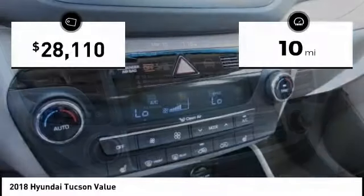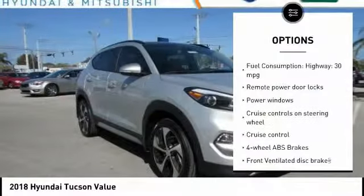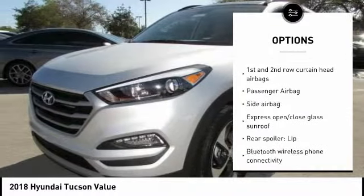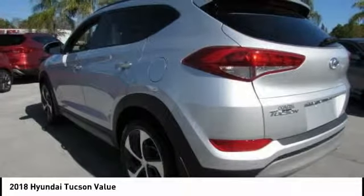This vehicle has less than 100 miles. Here are some of this vehicle's great options: power lift gate, stability control, passenger airbag, Bluetooth, driver airbag, cruise control, anti-theft security system, tilt and telescopic steering wheel, remote power door locks, power windows.